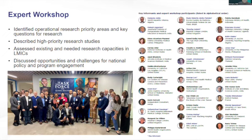We had operational researchers, we had academics, clinicians, clinician scientists, we had leaders from the HIV movement, we had the World Health Alliance, WHO, CDC, all represented here. So really a top-notch, robust group of people who have been thinking about this challenge over many years. The goal of the expert workshop, it was a 2-day in-person engagement where we set out to identify operational research priorities and key questions for research, which I'll describe in a moment, to match those to potential study designs and studies that we would consider high priority to be conducted in the coming years.